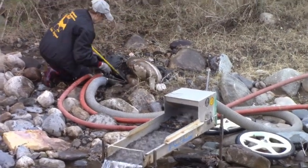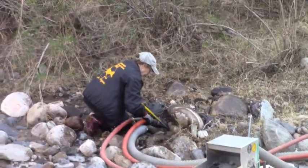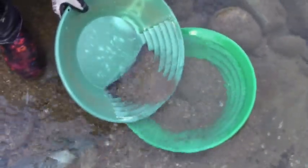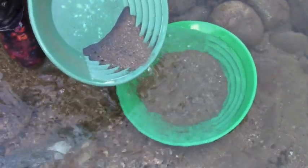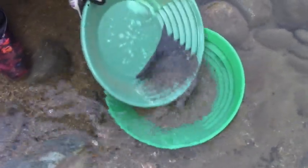Getting a little tired, a little sore. This is day 3. Day 4 tomorrow. Yep, lots of black sand in there. Look at that. Looks good on camera. Are you filming? No. Okay. You can do what you want.